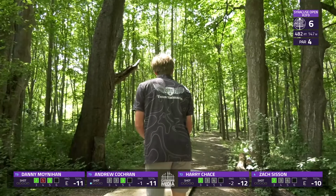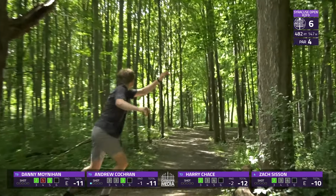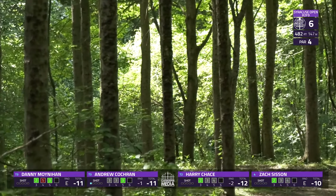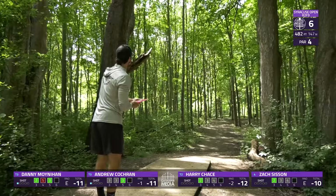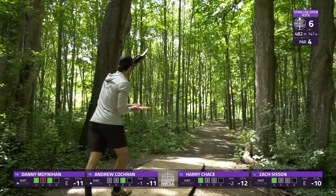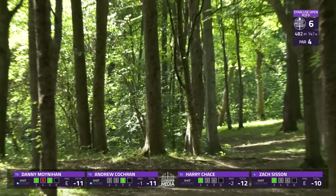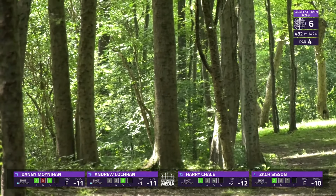Somewhat of a newer hole. It's been here for a few years. I should say the basket placement down to the left has been new, and that is not a good kick. That is not what you want. Yeah, Cochran just gets absolutely rocketed over to that left side. This needs to get back to the right.